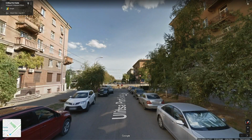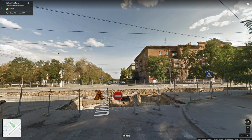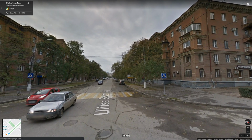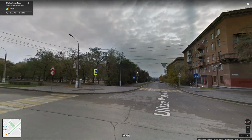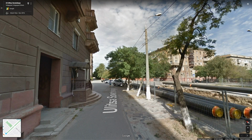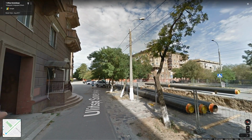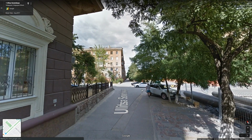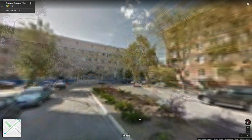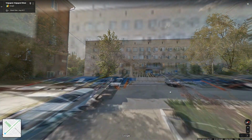Interesting. Back in the day, it was called Tsaritsyn. Hey, look at this. Can we go over here? I don't think... Oh, we just passed right through that construction zone. It was called Tsaritsyn, obviously with the name Tsar in there. And that was the name for a long time. Clearly they're putting in new pipes here, plumbing system or something, or possibly gas, I guess. Kind of looks like a gas pipe, not certain. It's a bust of somebody there. Interesting.